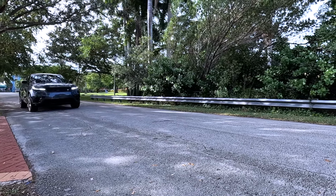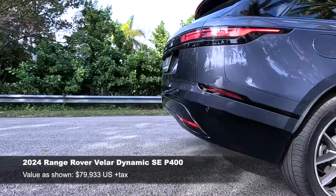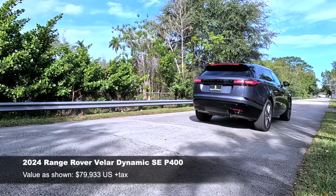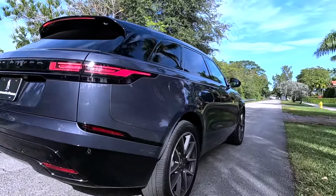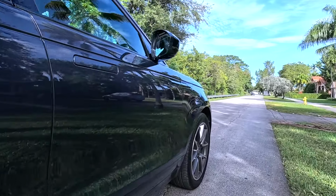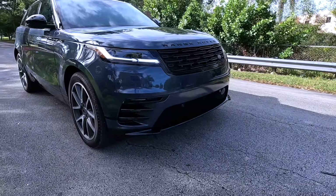All Velar models will come equipped with standard all-wheel drive, and MSRP pricing will range from $63,000 up to $80,000 plus. But the price really does depend on which powertrain option you select and optional features, like my 21-inch dark gray wheel with diamond turned finish.